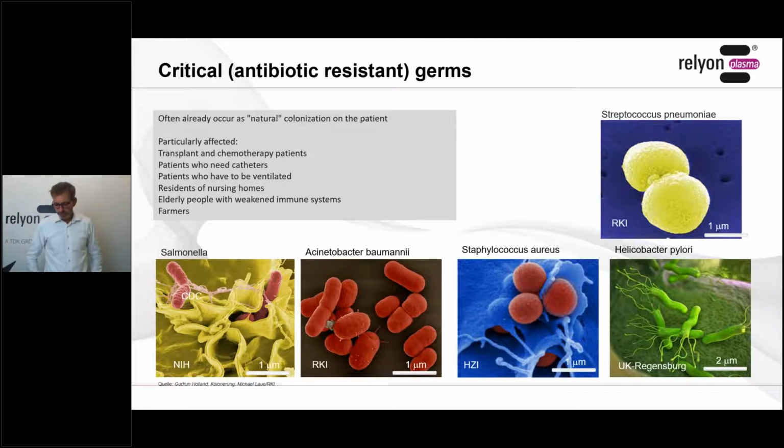Patients who have to be ventilated and who have to have respiratory help, that can be very critical. Also, elderly persons with weakened immune systems are often attacked by some of these pathogens which are normally not very critical to a young and healthy person.